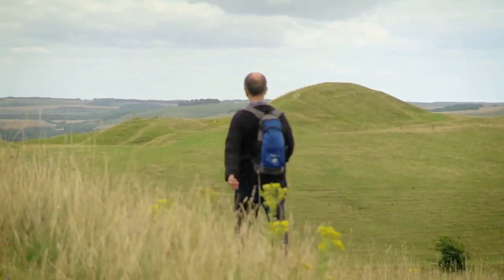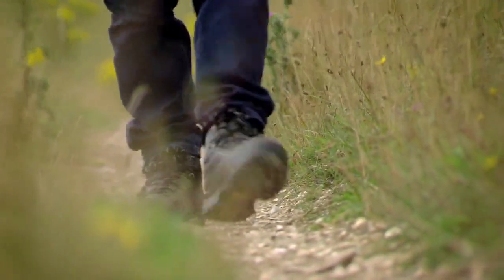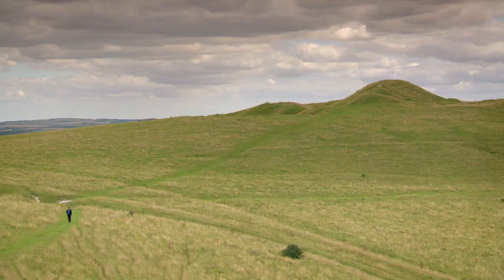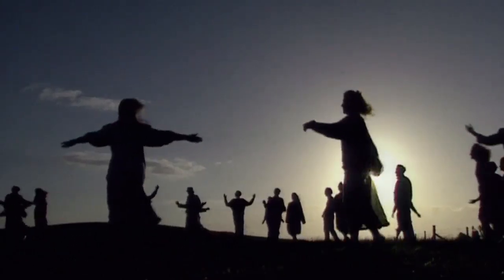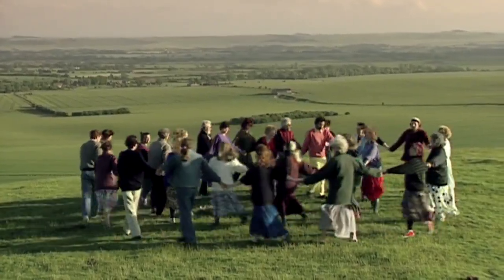Adam's grave is a Neolithic tomb. But at the moment, I'm on the trail of more modern mysteries. For these, it's best to evoke the mood of the 1970s. It's claimed that the prehistoric sites around Wiltshire are sources of mysterious power.